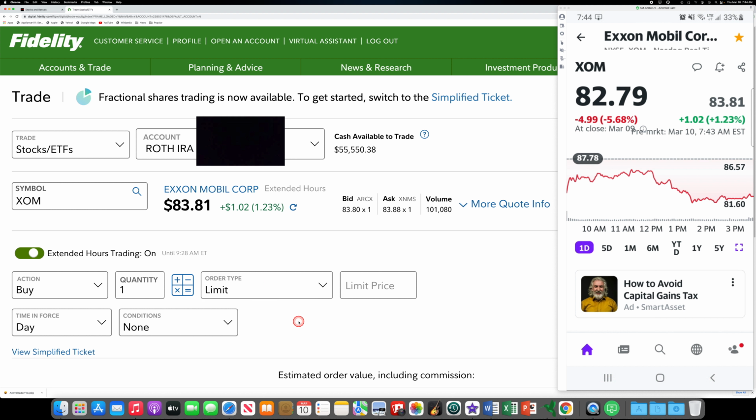So what is a limit order? It's very simple. I'm going to type in the price that I'm willing to pay, which is my limit, and I don't want to go higher than whatever number I type right here. It's that simple. So right here, I'm going to type in what I see up here. I'm going to type in I'm willing to pay $83.81 for the stock.